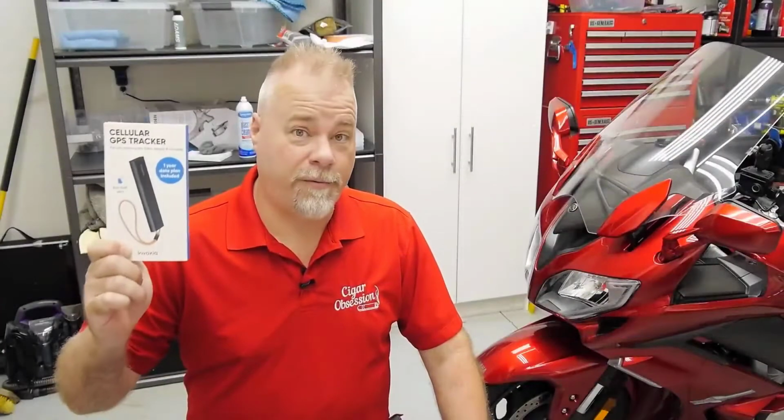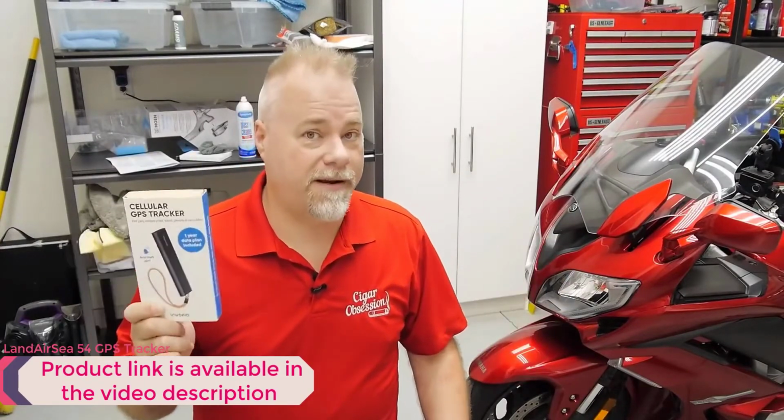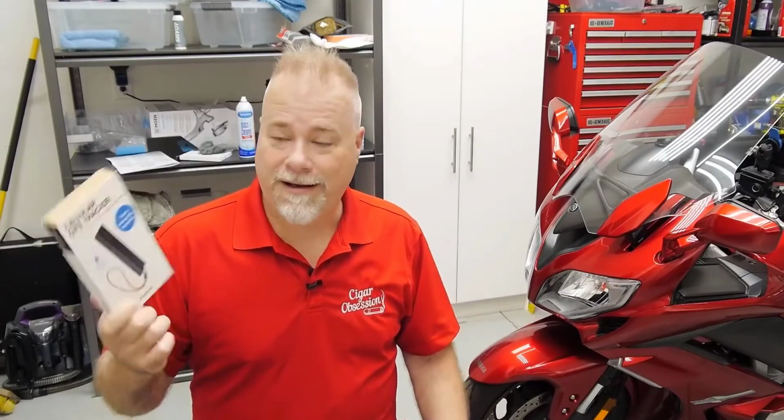Very cool. This is a sweet new GPS tracking product, kind of aimed towards your motorcycle, but you'll see that it can be used for a lot of different things. Any kind of vehicle, pretty much anything you want to be able to track. Starting off, this is a company out of France called Invoxia.